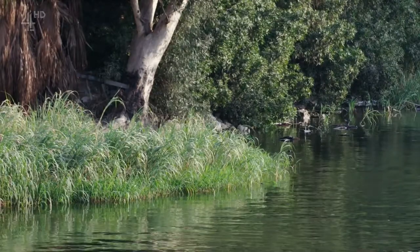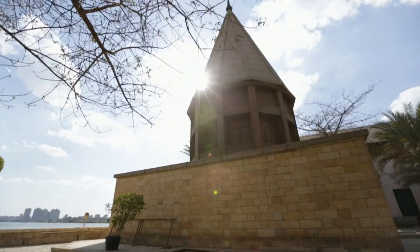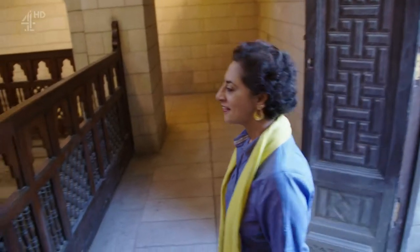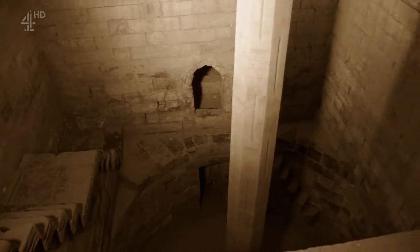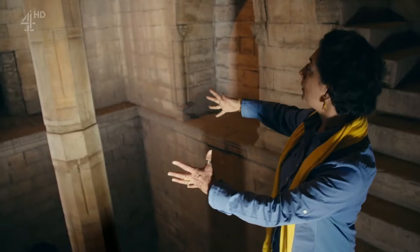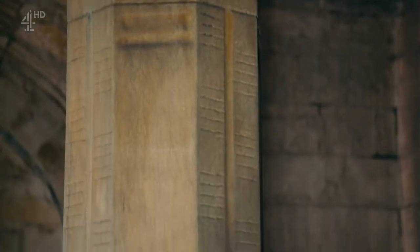The Nile was key to Egyptian civilization. Without the Nile, Egypt wouldn't have existed. This is a Nilometer, built to measure annual floods that were not only important for shipping loads to the pyramids, but also for irrigating land. The water would come in and it would climb and climb and climb as the flood rose. And you can see all of these markings here that measure the height.